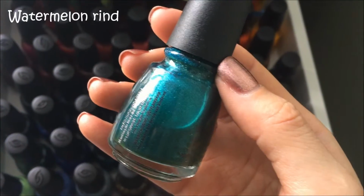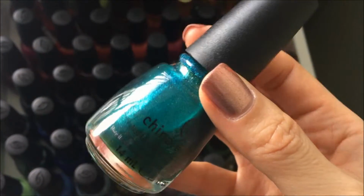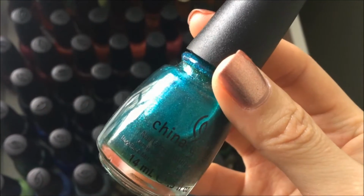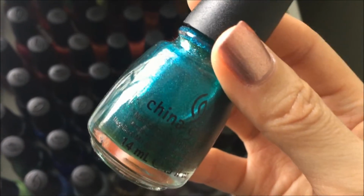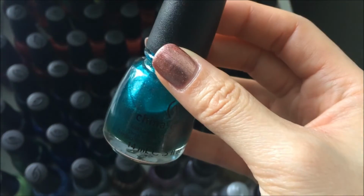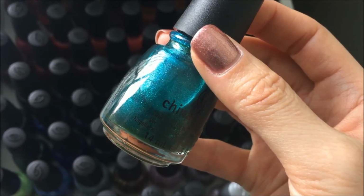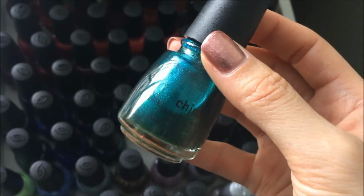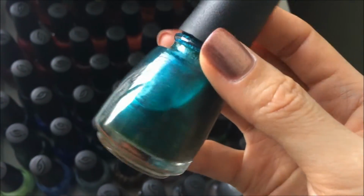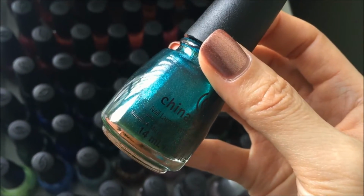This one is Watermelon Rind. I think it came from like a 2010 maybe summer collection, really, really old. And this is one of Love Tarte's favorite polishes, and I hear her talking about it a lot, but I just for some reason assumed that I would never be able to get my hands on it until I found it on Amazon, and it was quite cheap on Amazon, so I just purchased it. It is a little bit sheerer than I expected, but I like it.